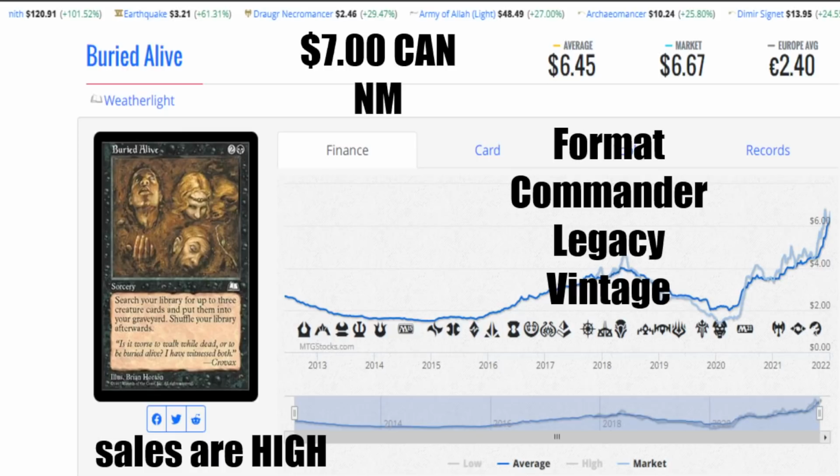Now, $7 Canadian near mint is what I found locally. The average is $6.45 US. The market is $6.67 US. €2.40 to get to that card. Commander, Vintage, Legacy. But the sales are really high. Like, this thing is moving along. I didn't put it very high because it fell just below my threshold, but I was surprised to see how many sales are happening. And that was just in the Weatherlight format.